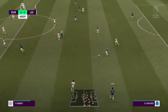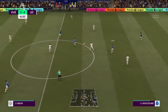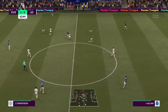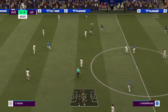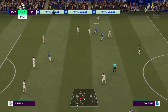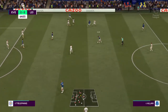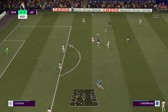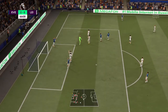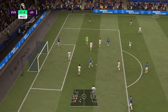Godfrey. Doucouré. And here's Alan. James Rodriguez. It's with Doucouré. Moving into the advanced position. He just needs to keep a cool head. And the keeper had to react in an instant. Oh, and does he? Wow, does he react? What a save that is.